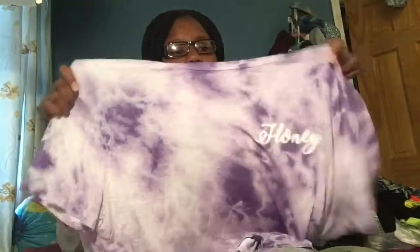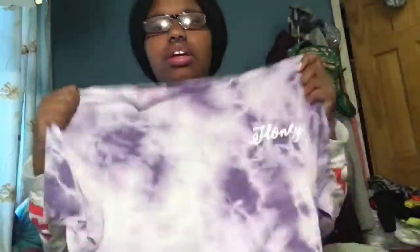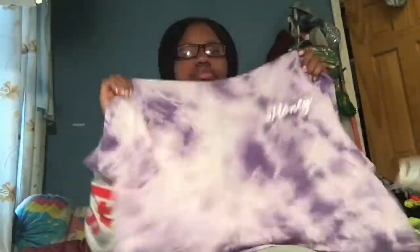Next, I went to Charlotte Russe, and I got two big things from there, but I got the small bags. My mom got most of the stuff, so I took the small bags. But first, I'm gonna show you guys my clothes that I got. So I got this purple tie-dye shirt, and it says honey right here. It's just this plain tie-dye shirt, you know, simple. It was on sale, because, you know, I'm simple.